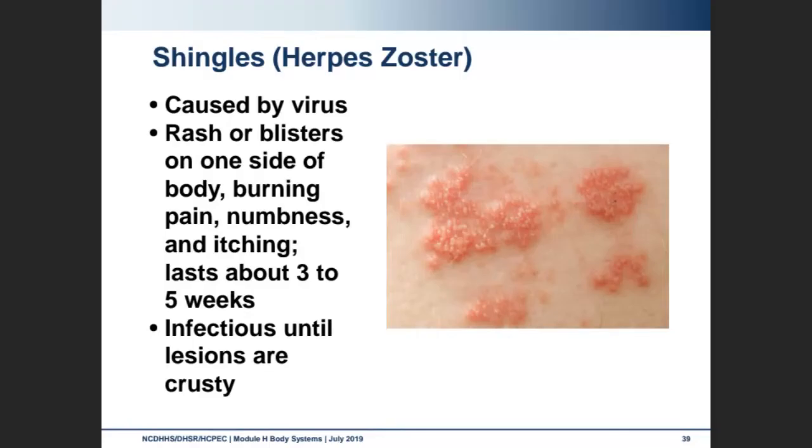Shingles, which is caused by the Herpes Zoster virus. It's the same virus that causes chickenpox. This virus is inactive in the nerve tissue, but can become active down the road years later. And in particular, shingles is most common in people over the age of 50. Some signs of shingles are a rash or blisters on one side of the body, and most people report this as a burning pain, a burning sensation. Sometimes they'll have numbness and itching, and usually this will last for about 3 to 5 weeks.